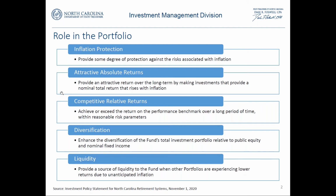I'll start with the first slide here. Given the fact that there's a significant amount of change with the board over time, I just wanted to recap what the role of the inflation-sensitive portfolio is. It's to provide some degree of protection against risk associated with inflation. And last year, I think we had more risk associated with deflation than inflation.